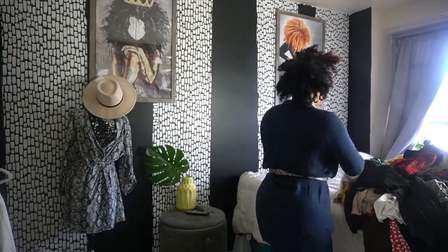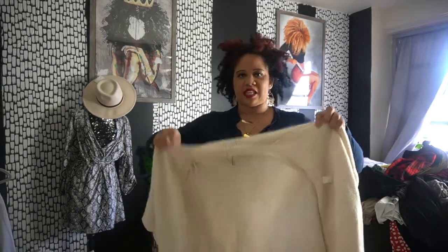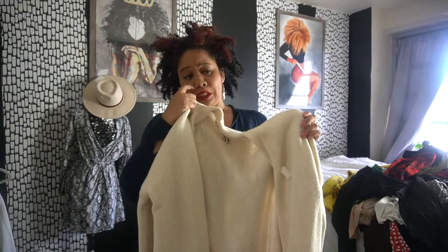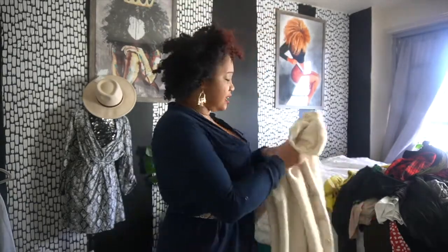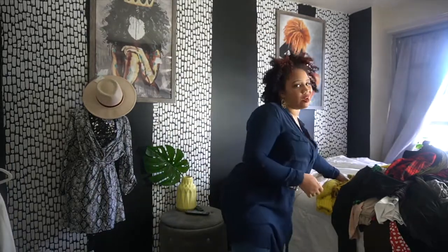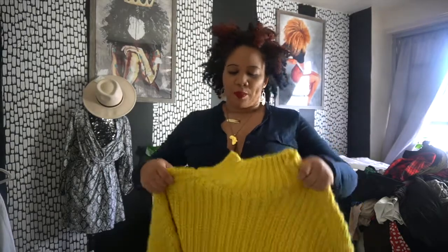So first, I have my cardigan. I just bought this last year, so this is still pretty new, and I'm probably still going to keep this. This is the Zara cardigan that I got from Century 21, which is now going out of business. So guys, if you want to check it out, definitely check it out. I still haven't been yet because the lines are just a little too crazy for me. I can't do lines, but definitely check it out.